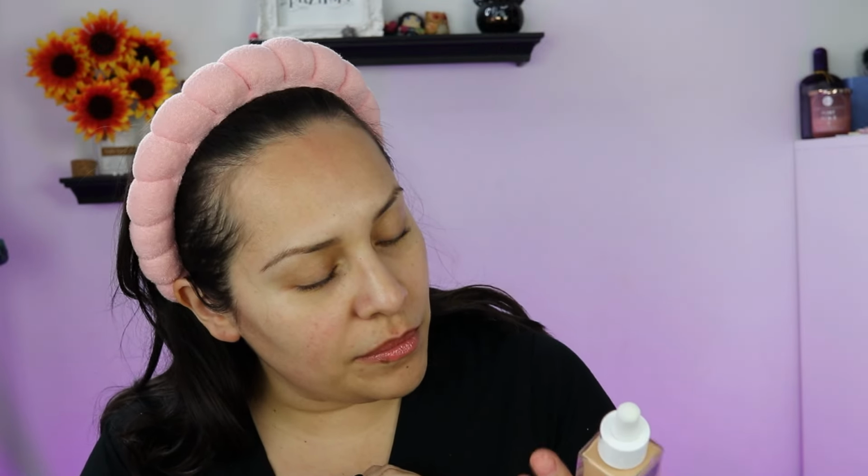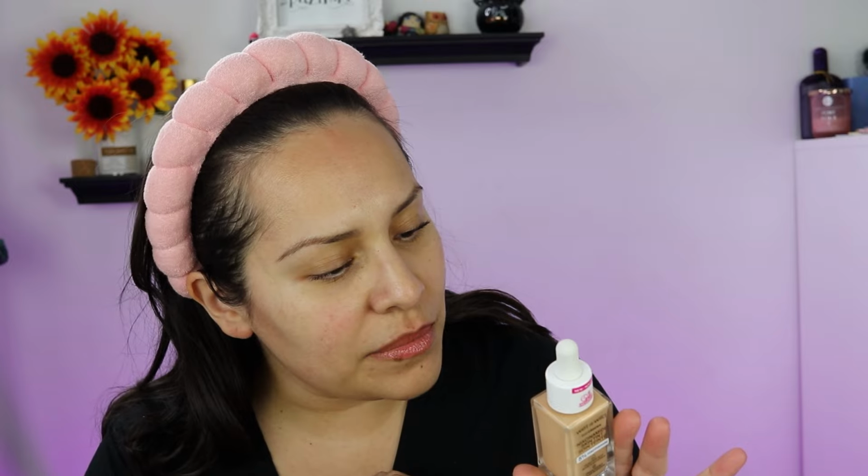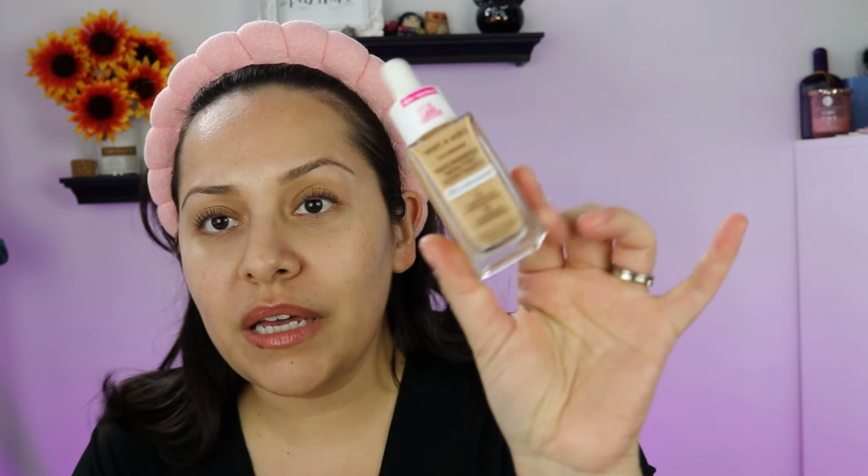So I originally ordered Amber Beige, and then I got it and I swatched it on my hand and I was like, I don't think that's gonna work. I went back and that's when I discovered there were 27 shades. I ordered light medium. Online it said light medium sand. I don't know. I have two here. We're gonna try these out. I'll swatch both of them just in case you want to see the difference in color.